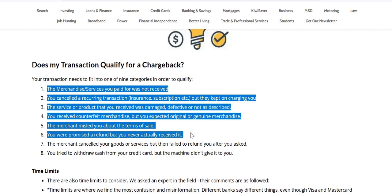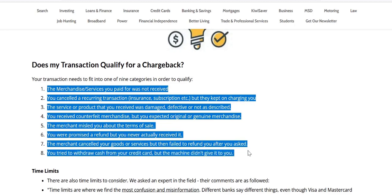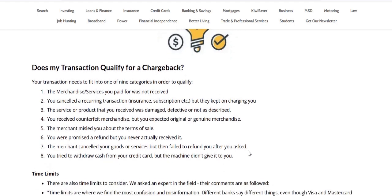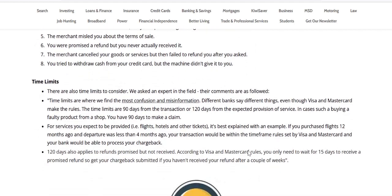And then sort of two other options here are basically your goods were cancelled and then they failed to refund you after you asked, and then you tried to withdraw money from your credit card and it was deducted, but the machine didn't give it to you. Now that is a big fear with people traveling. Certainly, it's not that common, but that would give rights to a chargeback as well. But in this case, you'd be putting that forward pretty quickly because it's just you and the bank. There's no third party, but that's just something to be aware of, some of the options.